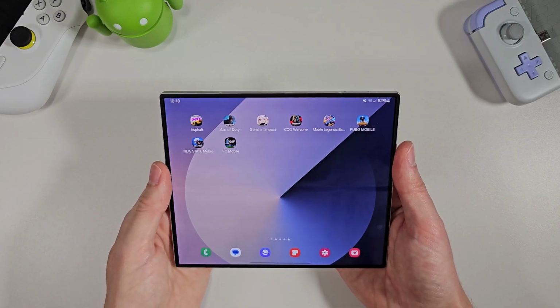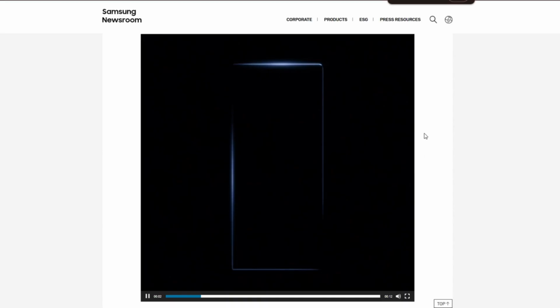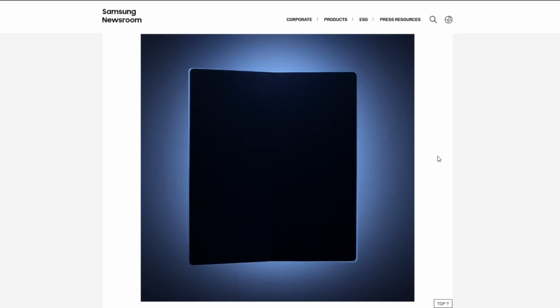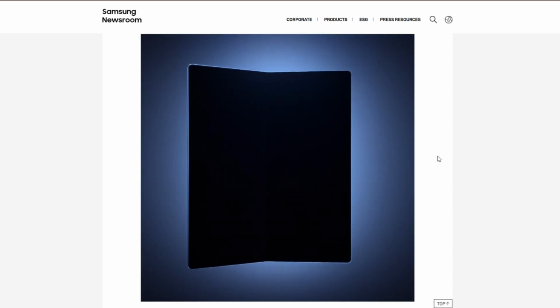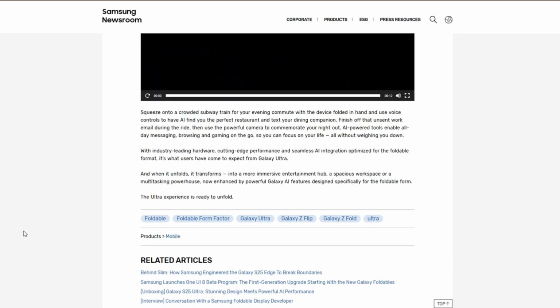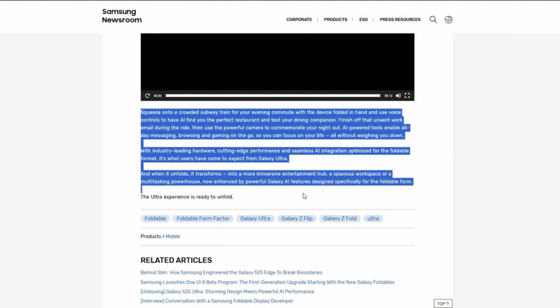The silhouette shown points to a noticeably larger device with a new aspect ratio, setting it apart from the Galaxy Z Fold 6. In a major clue, Samsung described the Fold 7 as delivering an Ultra experience, language typically reserved for its premium flagship lines like the Galaxy S Ultra and former Note Ultra series. While this has sparked speculation about a possible Galaxy Z Fold 7 Ultra, nothing official has been announced.